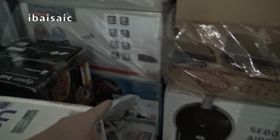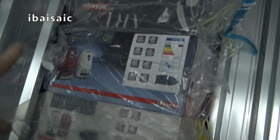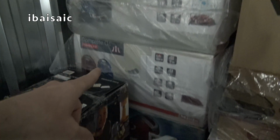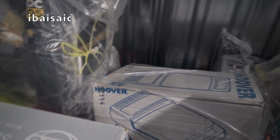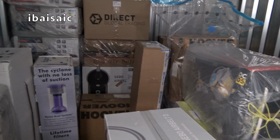The Miele ones aren't too bad. I've stacked those right from there's the Art and a complete C3 and a classic C1 and a Powerline C whatever. We've got some Sebos here, Hoover Aquamaster, the Vax 2100, another Miele upright, all sorts here. So I'm just going to have a little bit of a sort out, so next time we come, it'll be easier. There's loads and loads of room in here.